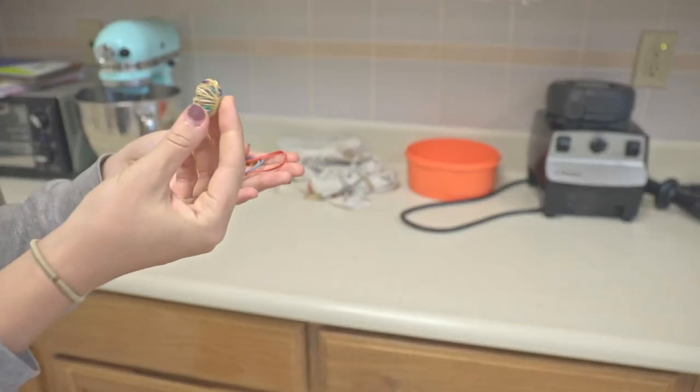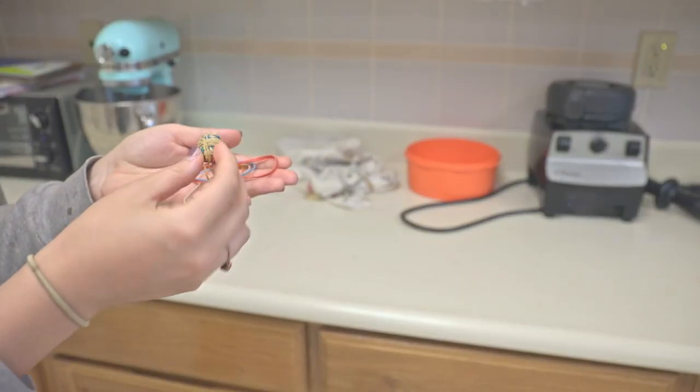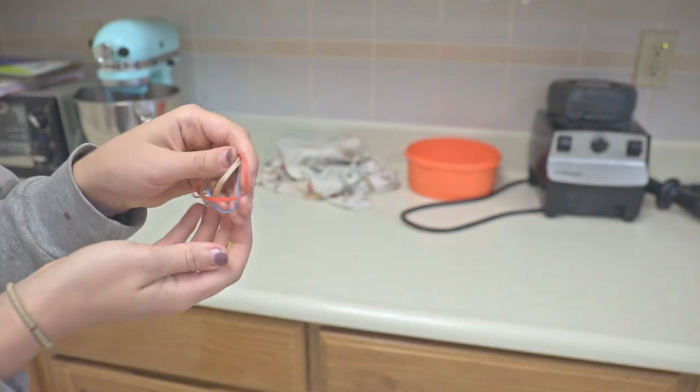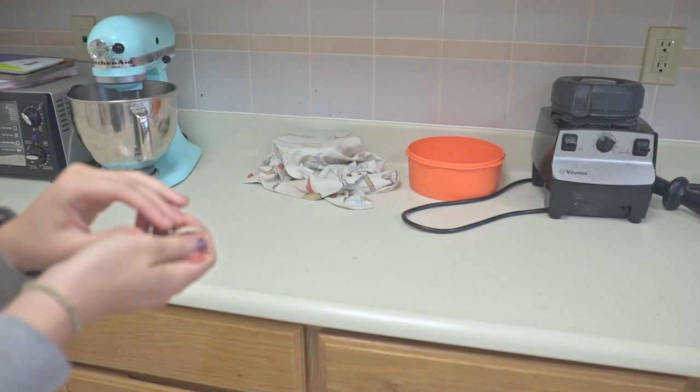I also quit buying rubber bands. One thing I do is use old stretched out hair ties in place of rubber bands, or you can just reuse what you get from the grocery store when it comes, like your bunch of kale or your thing of celery. A lot of those come with rubber bands on them. Just keep them and you'll never have to buy them again.